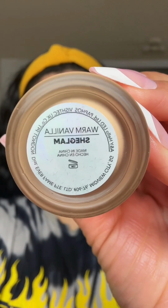I am loving this foundation so much. This is the Sheglam Complexion Pro Long-Lasting Breathable Matte Foundation, and I'm using the color Warm Vanilla. Now, I said this is my first impression, but I have been using this foundation on repeat since I made this video. This foundation is great for oily skin. It holds up my makeup through the day. I didn't even use setting spray. I would compare this foundation to the Kat Von D Good Apple Serum Foundation. It has full coverage and it's only $10.